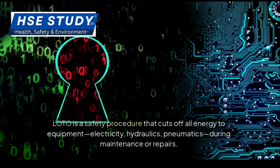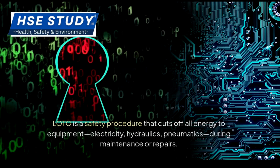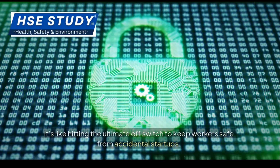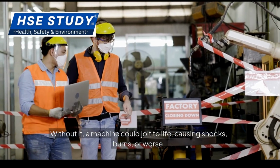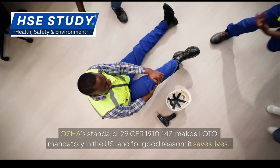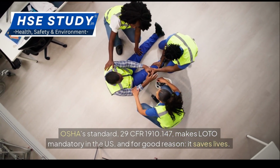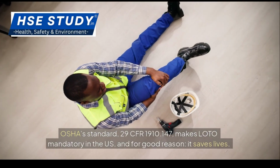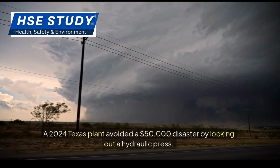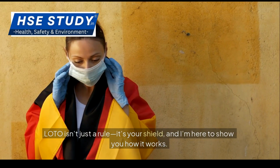LOTO is a safety procedure that cuts off all energy to equipment, electricity, hydraulics, pneumatics, during maintenance or repairs. It's like hitting the ultimate off switch to keep workers safe from accidental startups. Without it, a machine could jolt to life, causing shocks, burns, or worse. OSHA's standard 29 CFR 1910.147 makes LOTO mandatory in the U.S., and for good reason. It saves lives. A 2024 Texas plant avoided a $50,000 disaster by locking out a hydraulic press. LOTO isn't just a rule, it's your shield, and I'm here to show you how it works.